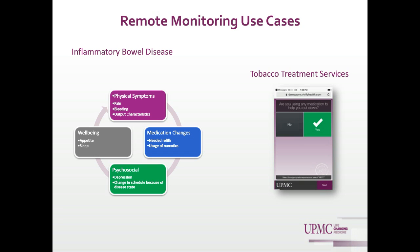Part of that is also reduction of narcotic usage, and that's done through education via call center. Also, we have the ability to push on-demand videos. And then behavioral stability, as we all know, behavioral disorders is the most common comorbidity. So we're using the system to allow for connectedness with clinic and call centers.